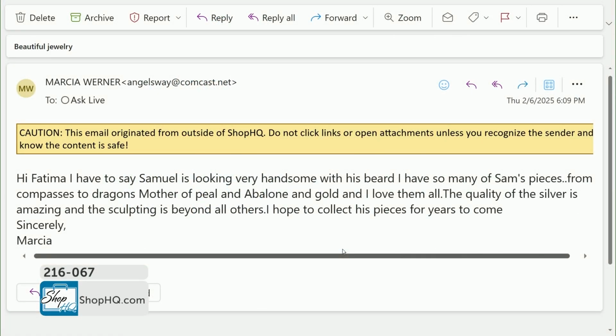So let's read an email right now. Why not? Marcia. Hi, Marcia. She says, I have to say, Samuel is looking very handsome with his beard. I have so many of Sam's pieces, from compasses to dragons, mother of pearl and Abalonian gold. I love them all. The quality of the silver is amazing. The sculpting is beyond all others. I hope to collect his pieces for years to come. Sincerely, Marcia.